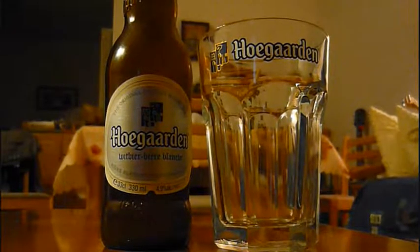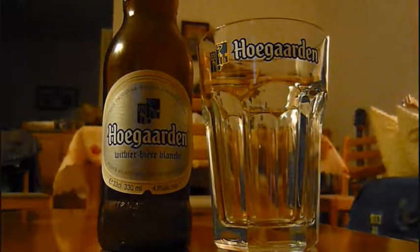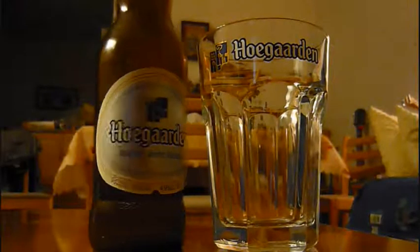So it's 4.9% alcohol by volume. As you can see, this is a small bottle, the standard Hoegaarden bottle, although in Europe I've seen larger versions of this, but this is the only one we can get in Canada pretty much. It's the only Hoegaarden format. And so let me just read the back label.